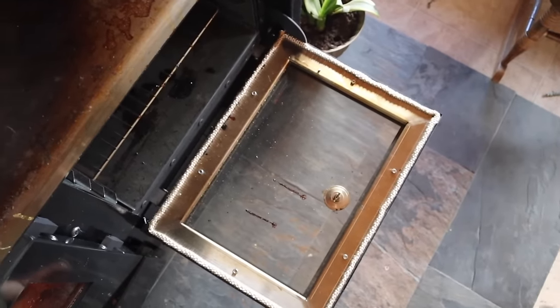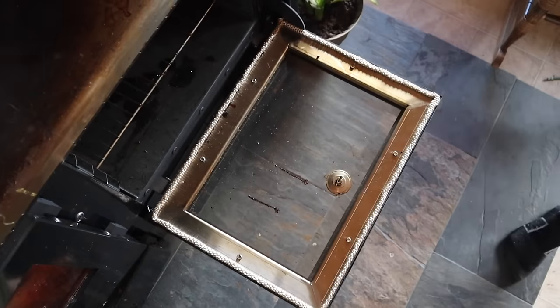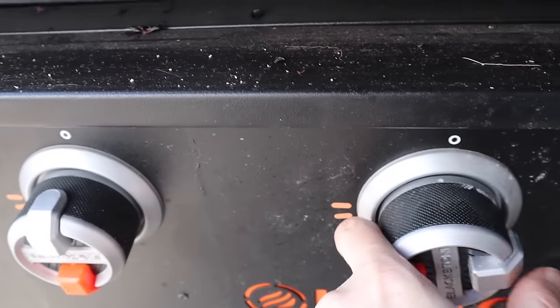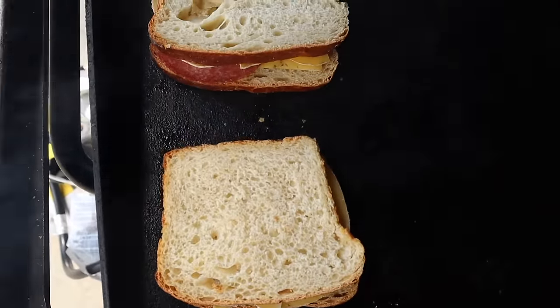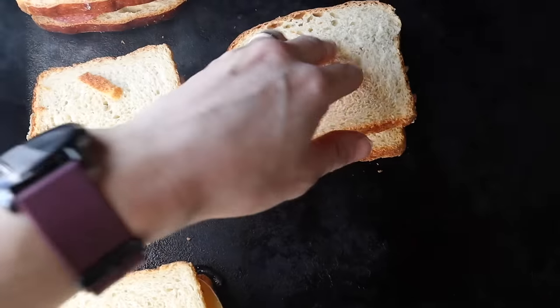I'm making grilled cheese sandwiches. Look, there's a birdhouse in there, birdhouse is over there, birdhouse is over there. Here we are. Do all of them have meat on them? No.